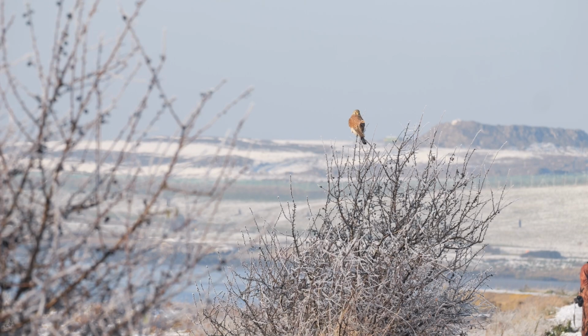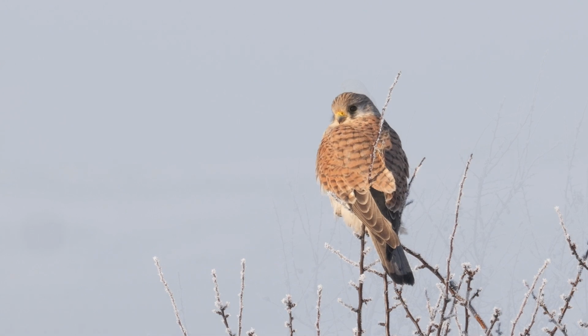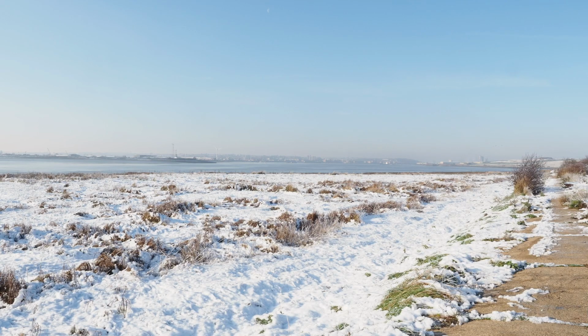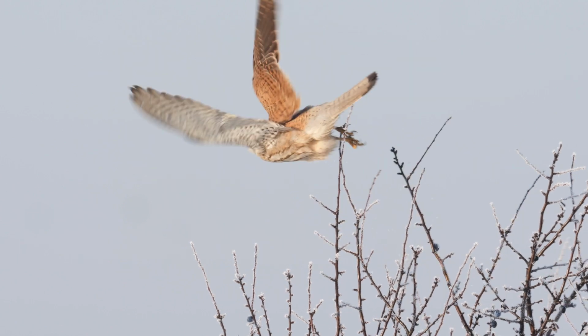I then spotted a kestrel perched up a bit further along, so I slowly approached. It was surveying the salt marsh in front of it. Another photographer approached from the other direction, but when he saw me and the kestrel, he gave us a wide berth, only for that same dog owner to let his dogs run down the seawall, and away went the kestrel.